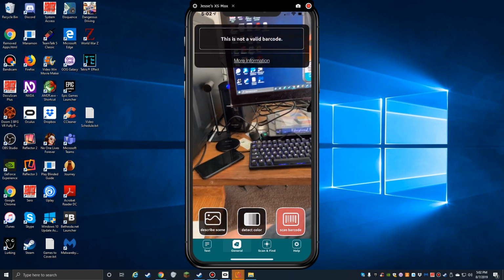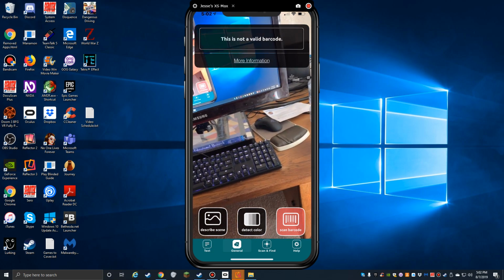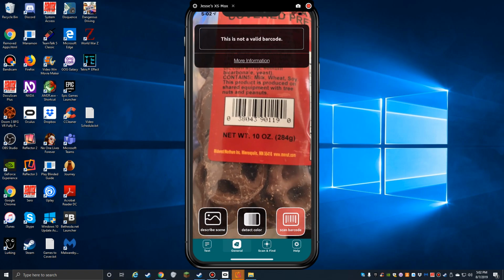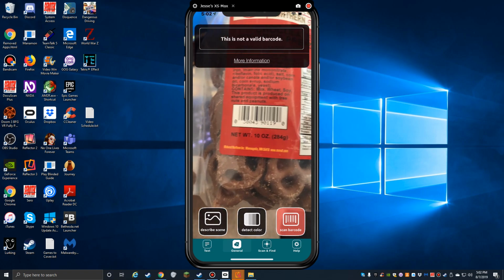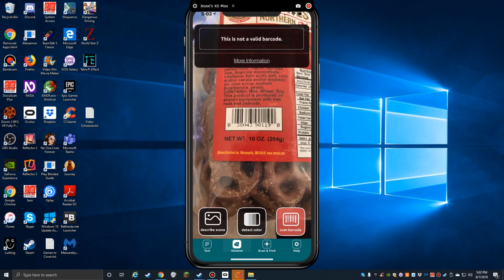This one I'll be surprised if it gets because it's a local item. But let's have fun and find out, just so I can taunt you people. Come on. Oh, you're not going to recognize that at all? It's a barcode. Come on.